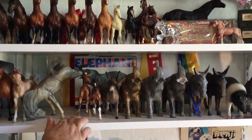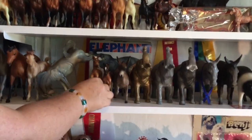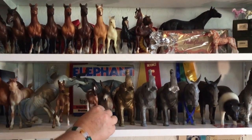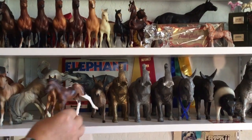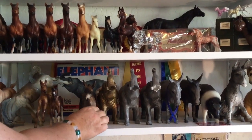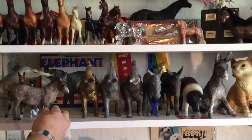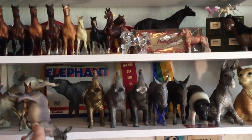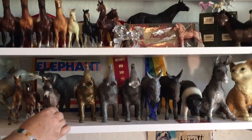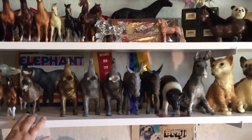These two guys are from the Fun Foals gift sets. I don't know the molds. They're pretty new, and I just used to always buy all of the Fun Foals, so I'm sure we'll run into a bunch more of those. This is the Sicilian donkey, and he's very heavy. But he's just a nice regular run because I have to have one of every mold. Now we get into some fun stuff.